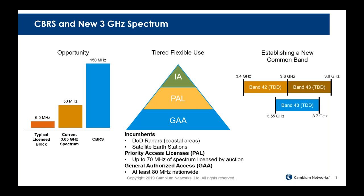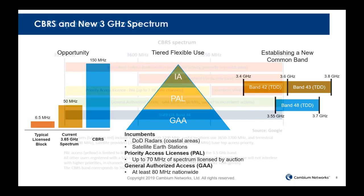And it becomes at least 80 megahertz, but up to all of it, up to 150 megahertz of spectrum available for GAA. What this means in the US is that we have established a new TD-LTE band that's recognized by 3GPP. It's band 48, and that covers 3550 to 3700. Elsewhere in the world, there's still the WiMAX type bands, band 42 and 43, that have moved to LTE, the 3.4 to 3.6 and 3.6 to 3.8. But in the US, the band of concern now is band 48.